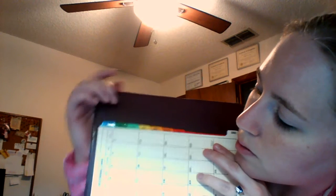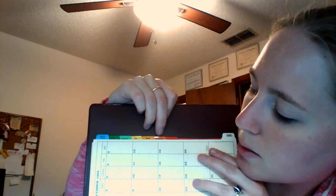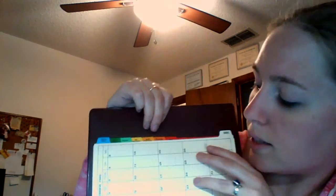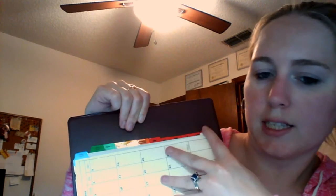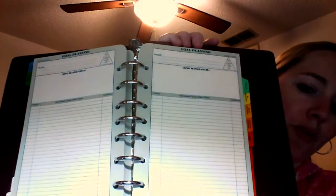Oops. Sorry, everybody. All right, starting here with the blue one. That's address and phone. And this one is values and goals, fitness, key information, ready reference, planning, and calendar. And then it has numerical tabs 1 through 6 down here. And most of the inserts are blank. But I really like the goal planning pages. I've never seen these before.